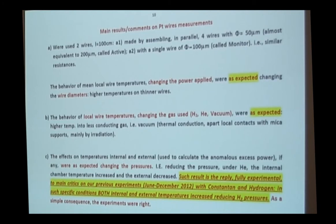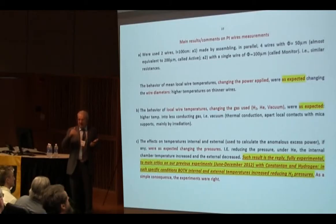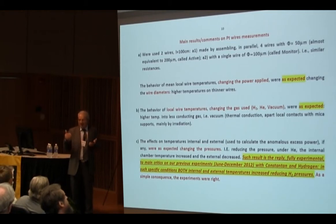the local temperature is higher when you use insulation or low conducting glass. So all we got was as expected, and the most important point is this: when we reduce the pressure, we get an increase of temperature inside the chamber and a decrease outside. Because we make our calculation using the temperature outside the chamber, our data last year were underestimated, not overestimated.